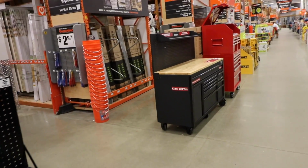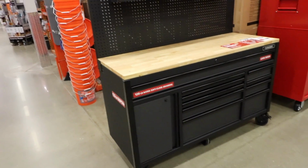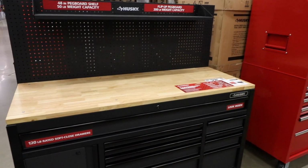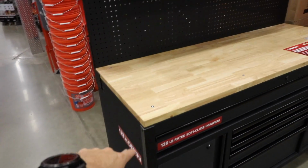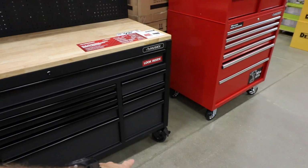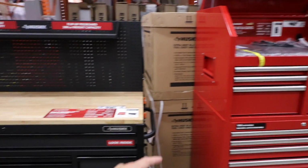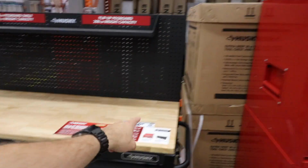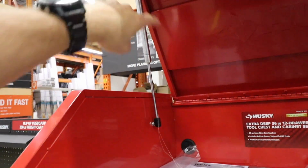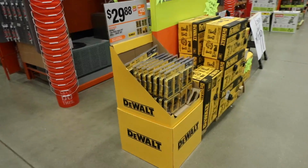One thing that Home Depot excels at, and Husky, is toolboxes, you guys. I cannot say enough about Husky toolboxes. For the money, they are just built great. We have this exact same one here, and we've been using it for years. We beat it up, and it's heavy duty, casters, all kinds of stuff. Here we have another Husky. This obviously is a little less expensive than this one. This is $598 and this is $448, but you're getting good quality hardware. That's the good thing about the Huskies. They're definitely giving you a good value.